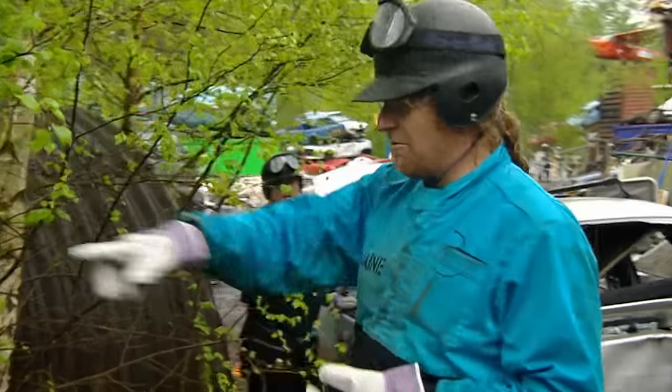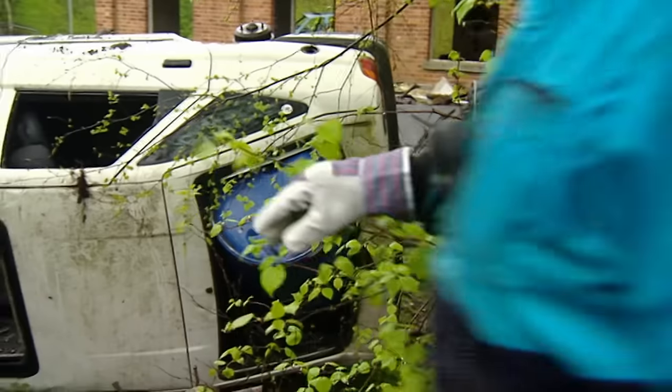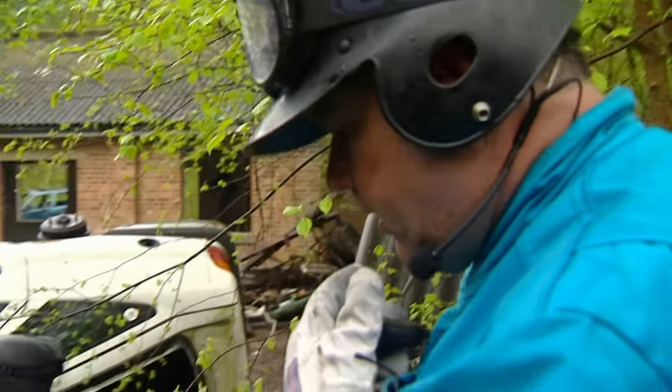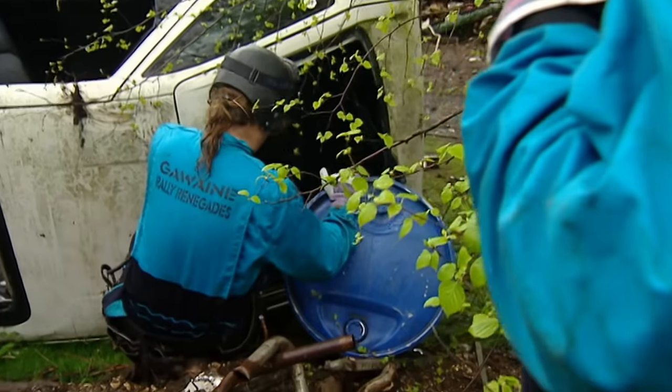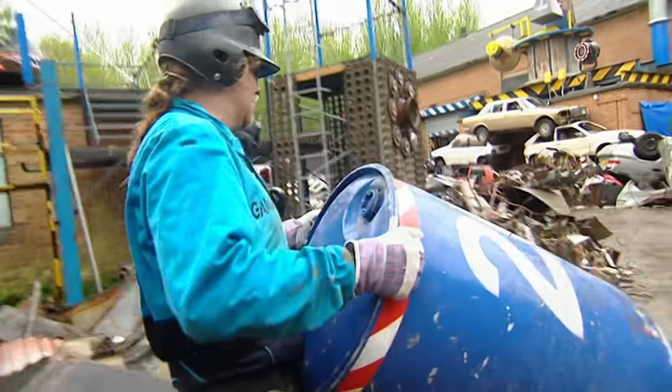There's a barrel. Spot on. Yeah. That'll do. Yeah, Kate, you there? Well, we found a barrel which we think might be useful for the buoyancy bits on the front. Excellent. That's brilliant. OK, we'll bring it back.